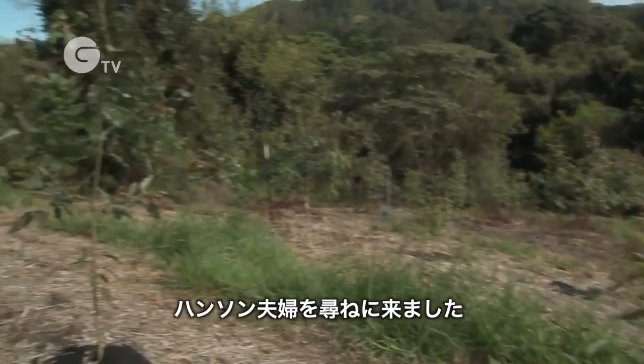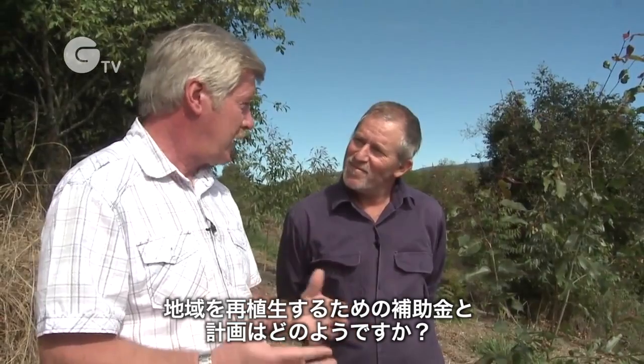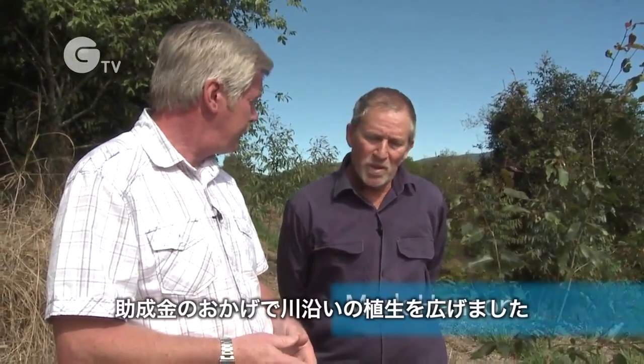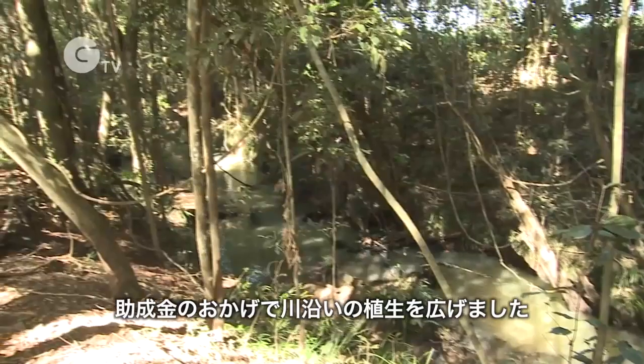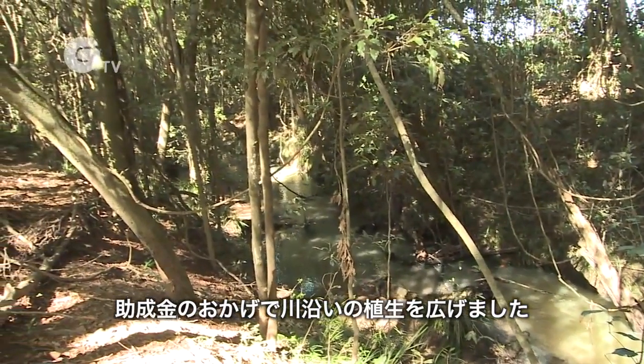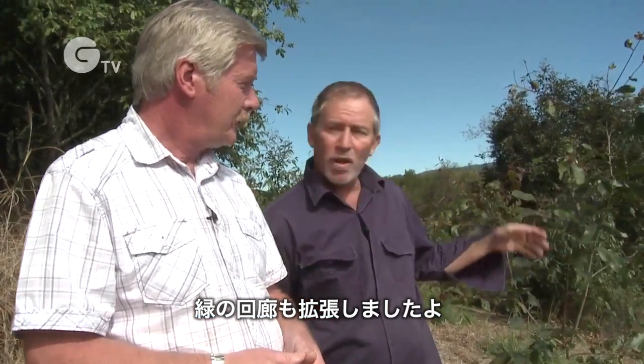We're here in Kin Kin with Pam and Mark Hansen. Mark, you received the grant to revegetate this area. Tell me a bit about the project. With the help of the council grant, we were able to widen the riparian zone along Rapunga Creek, as well as create and widen the wildlife corridor.